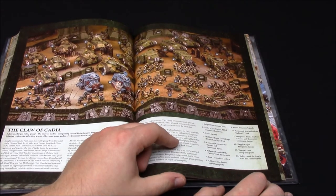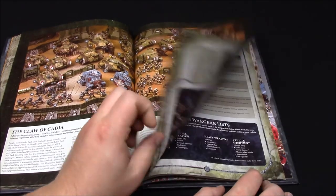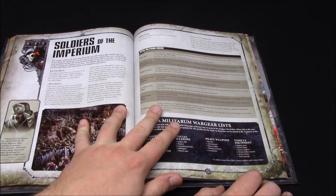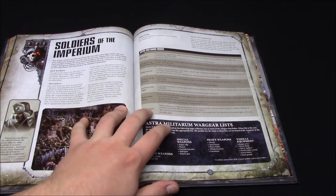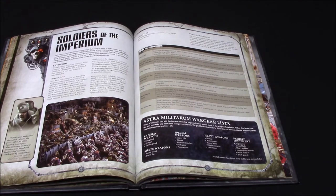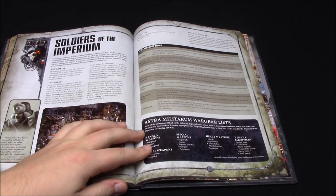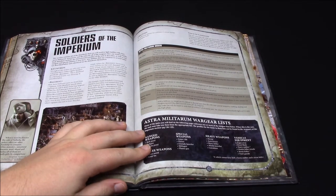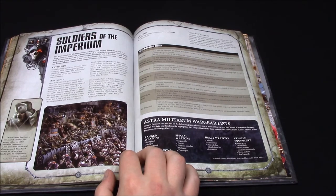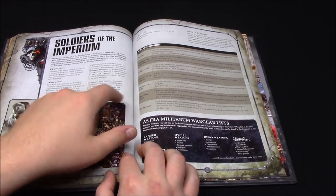Yeah, and then you've got the basic Imperial Guard Army, this is the Claw of Kea. And here we go, the Soldiers of the Imperium. Soldiers of the Imperium. Now, this is rather interesting, the big changes that the Codex has to offer. So it tells you the outline of how it's done, so you've got keywords, regiment keywords, and that kind of thing.